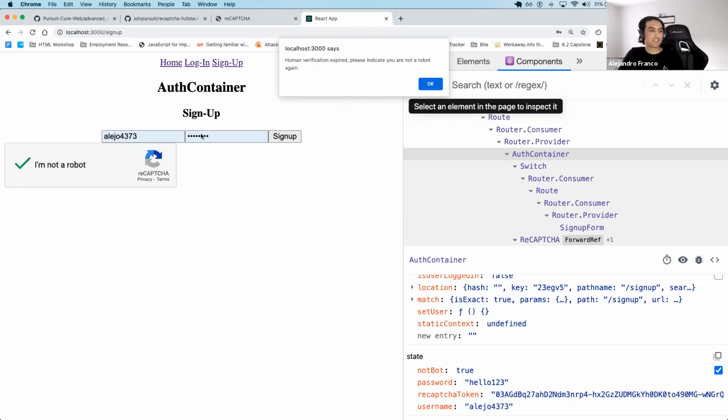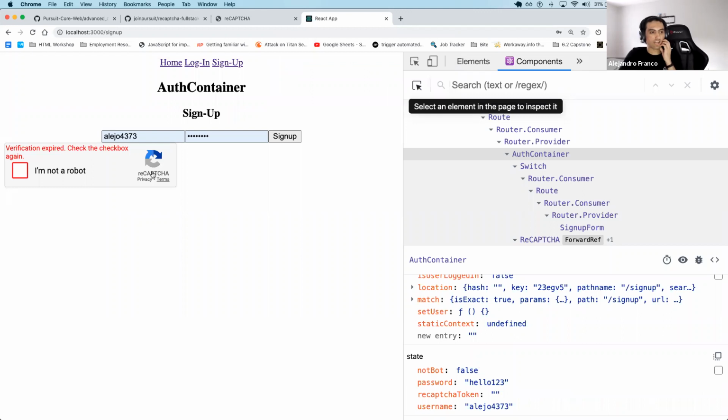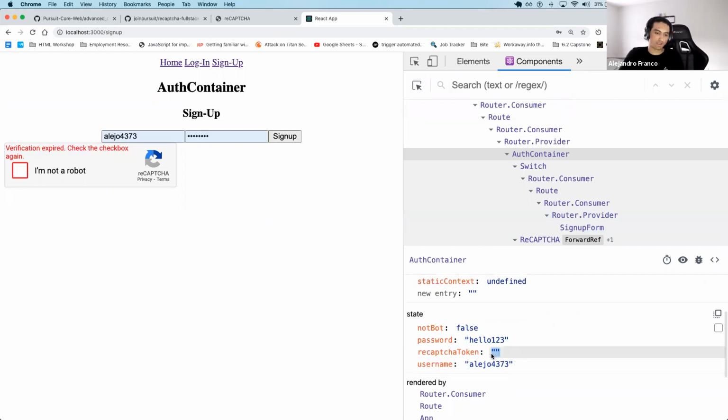So we see here that after a minute, the human verification expire message appears, and then we get this message. And when I click OK, this says that the tokens are only valid for a minute, and then we see that this went back to false, and reCAPTCHA token went back to empty. So then I can just check it again.